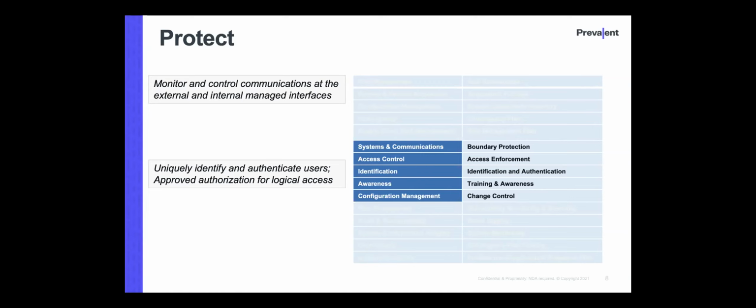Perhaps one of the most widely used is still the user ID and password management concept: setting complex passwords and having a unique identifier to register each individual user. What's becoming more common now is going beyond that and having a multitude of authentication systems, so MFA or two-factor authentication techniques, and biometrics in some cases as well.